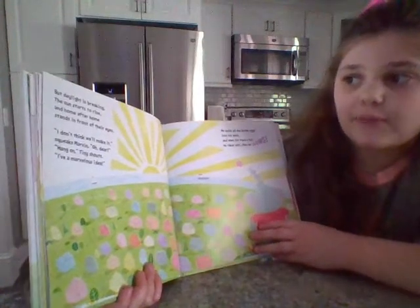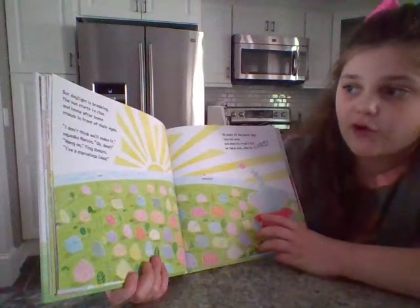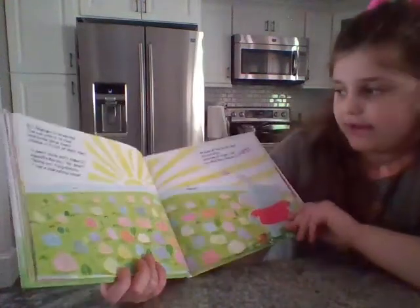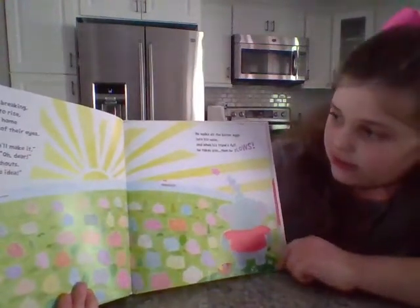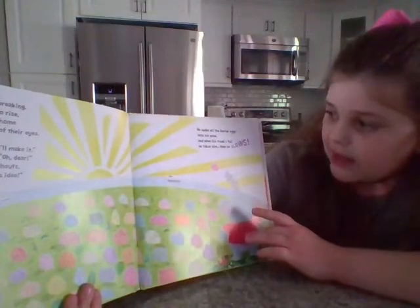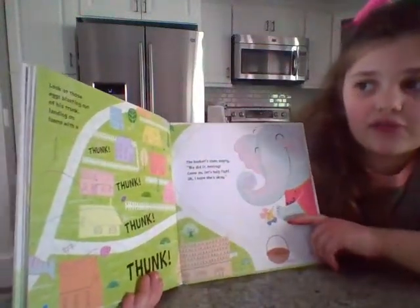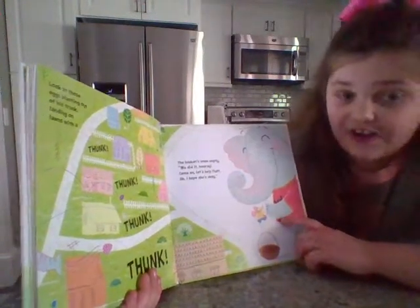But daylight is breaking, the sun starts to rise, and home after home stands in front of their eyes. "I don't think we'll make it," squeaks Marvin. "Oh dear, hang on," Tiny shouts. "I've a marvelous idea." He sucks the Easter eggs into his nose, and when his trunk is full, he takes aim, and then he blows. Look at those eggs blasting out of his trunk, landing on lawns with a thunk, thunk, thunk, thunk.